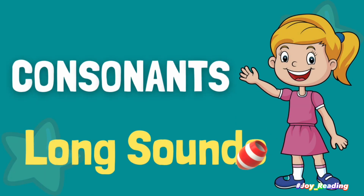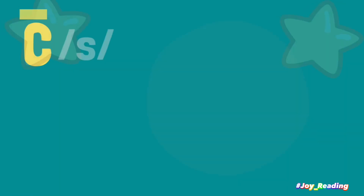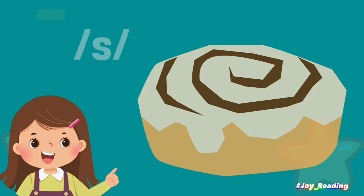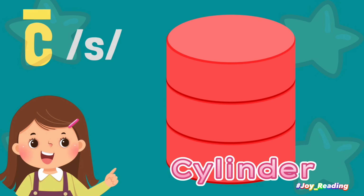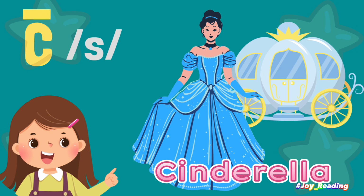Now, here are the consonants that have long sound. Letter C. C has an S sound. S. Circle. S. Cinnamon. S. Cycling. S. Cylinder. S. Cinderella.